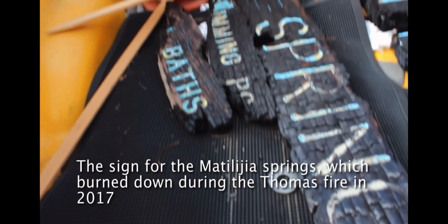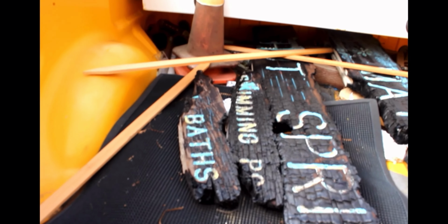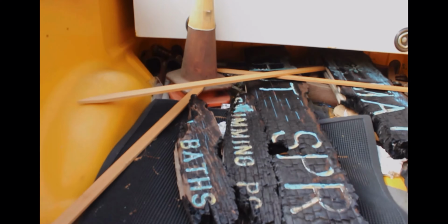It's kind of not. So I'm gonna actually cut it down. I think it's historic. When I was a child, I used to go up here to this pool.